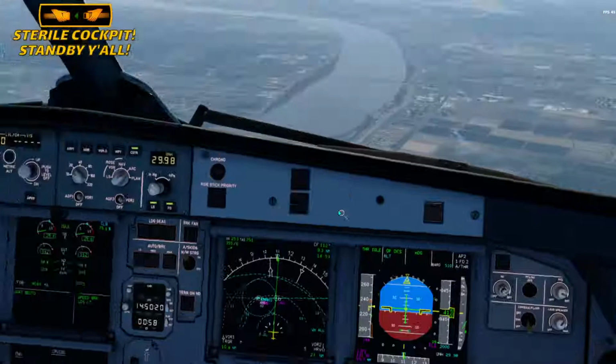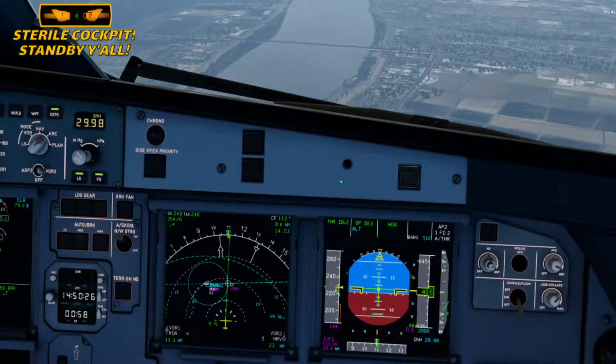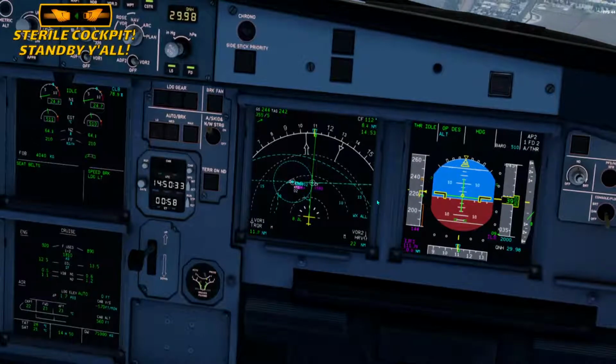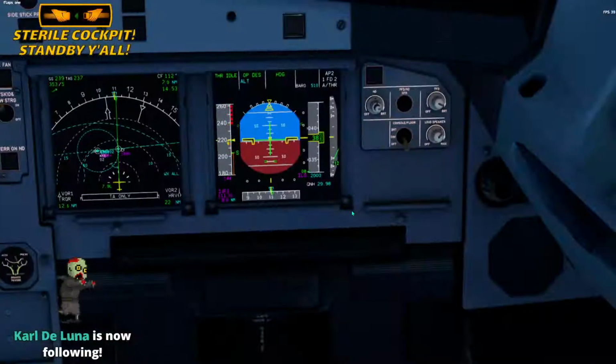291, this is New Orleans Airport, 11 o'clock... we'll call it your 10:30 o'clock, 10 miles, report in sight. Airport in sight, 291. And 291, cleared visual approach, runway 2, cleared to land. Cleared visual approach, runway 2, cleared to land, 291. Flaps 1. Speed check. Flaps 1.